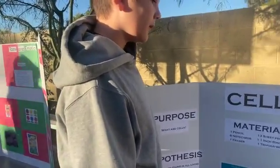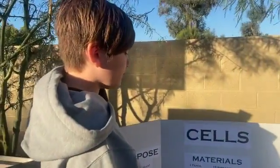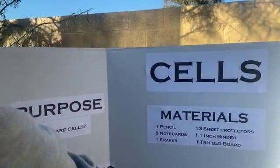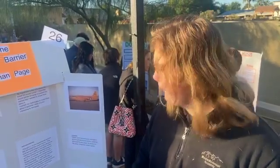Cells do live inside animals and plants, and that makes us a living organism. Cells are basic in membranes, and they provide structure and function. My hypothesis is that any plane can break the sound barrier. And I chose the sound barrier because I wanted to know more about it, and I just think it was too interesting not to learn about.